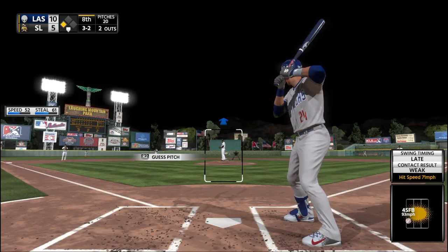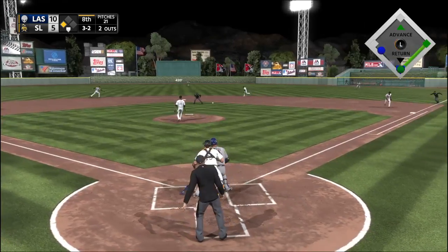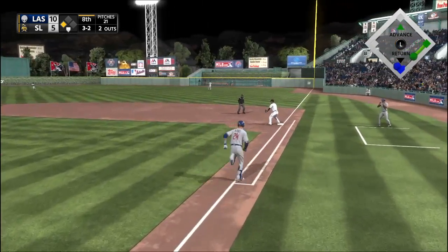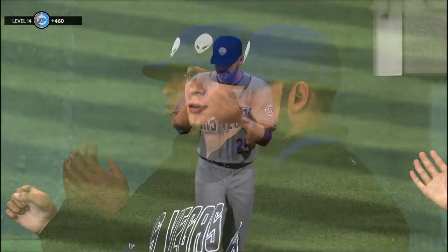Come on, big guy. You got this. Bouncer up the middle. Played on the backhand. Throw in the dirt, but a good scoop at first saves an error as this side is retired. And this one concludes at a 10-7 score.